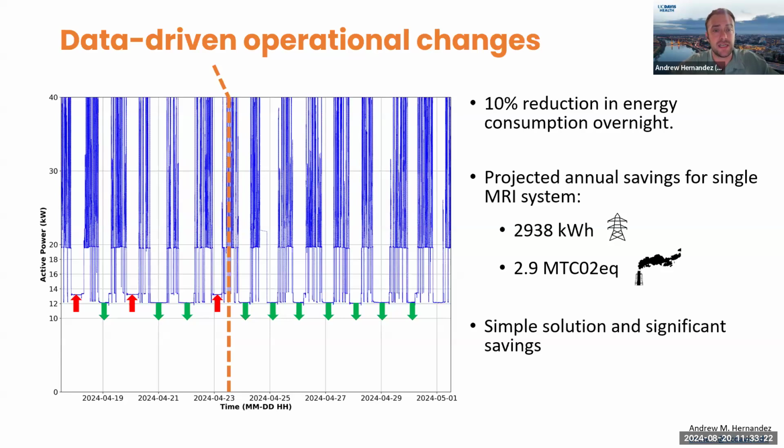This might not seem like a huge amount necessarily, but this is just one scanner at one institution. We have about 16 systems. Not all of them are going to see savings like this, but you can imagine the savings if this were extrapolated across the board. So this is really a simple solution. It came from metering. All we had to do was instruct the technologists to restart the system in the morning, and we see significant savings. And again, without measuring the energy consumption of the system, we could never have figured out this unique characteristic. Next slide.